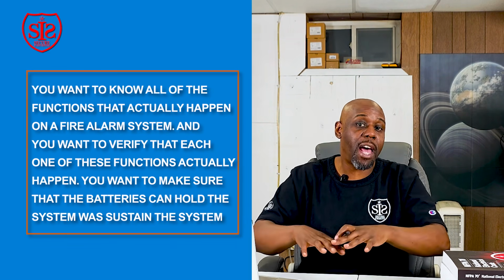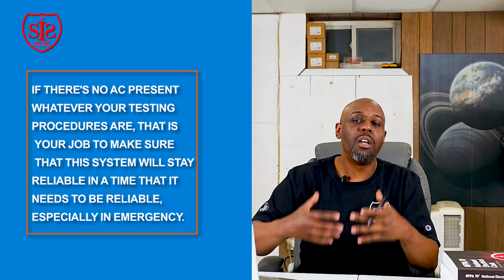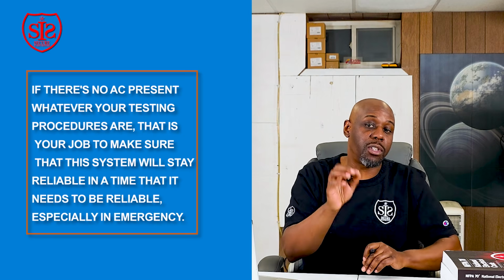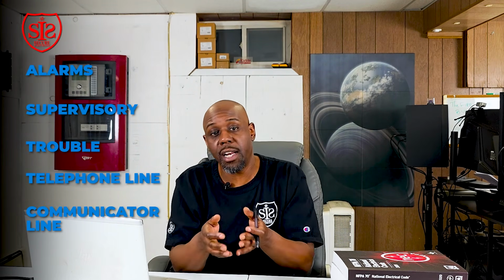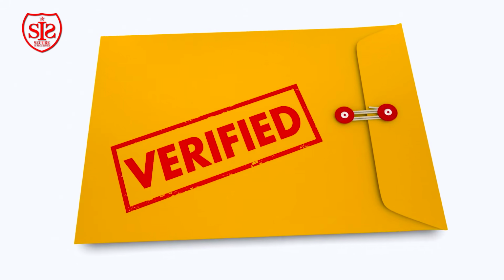You want to make sure that the batteries can hold the system or sustain the system if there's no AC present. Whatever your testing procedures are, it is your job to make sure that this system will stay reliable at a time that it needs to be reliable, especially in an emergency. So whatever signals you have to send, alarm, supervisory, trouble, telephone line 1 and 2, your communicator line, data loss, whatever signal that you have to send for whatever's connected to the fire alarm system needs to be verified and sent to the central station, and also verify that that signal actually goes to the central station.